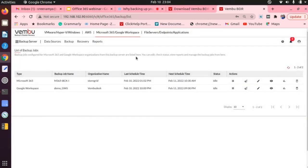So this is the list of backup jobs page. From here, you'll be able to run or suspend the backup, and even edit the backup. You can view the selections here. The reports can be viewed from here too. And in case you want to delete the backup, you can choose the delete option too. Once the configuration is done, next we move on to the recovery.